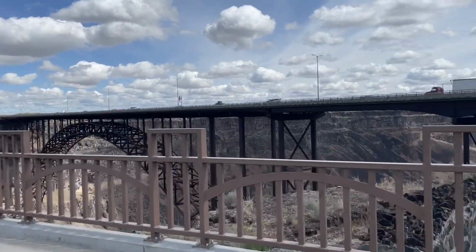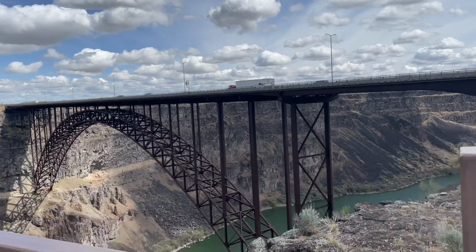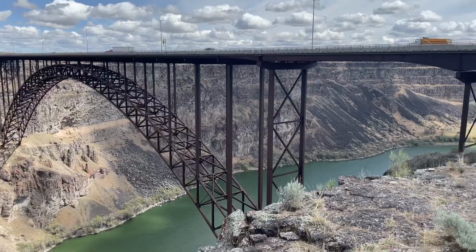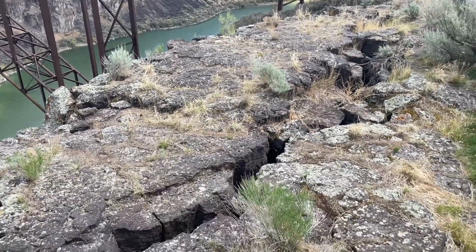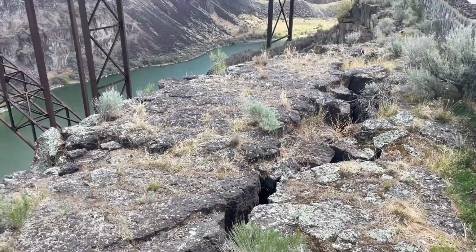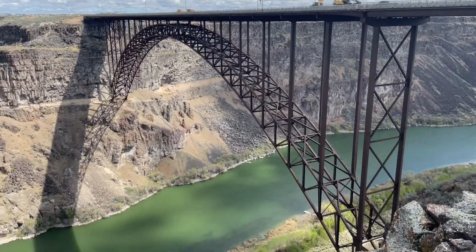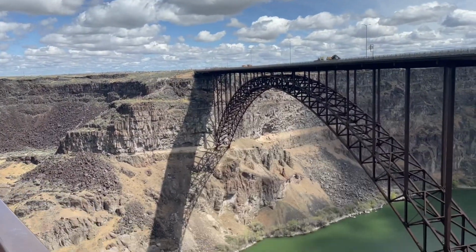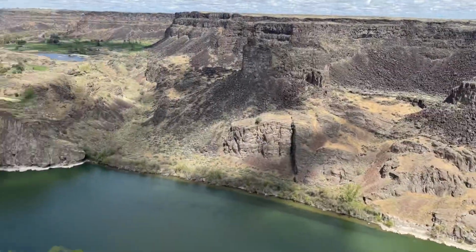All right, let's turn around and get these views. Let's start with the architecture of this bridge. Now, I love that. I can't wait to get a picture of that. And the rock kind of reminds me of St. George, has that lava rock look. But this is the canyon. It's pretty deep down there too, guys. Here, let's look.